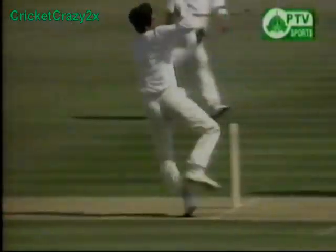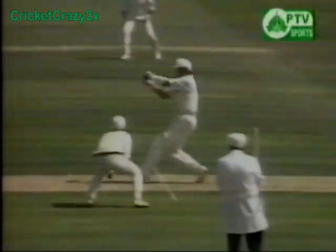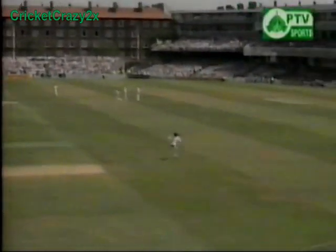Outside leg stump, hook, miscuing it, and caught by Ramiz Raja.